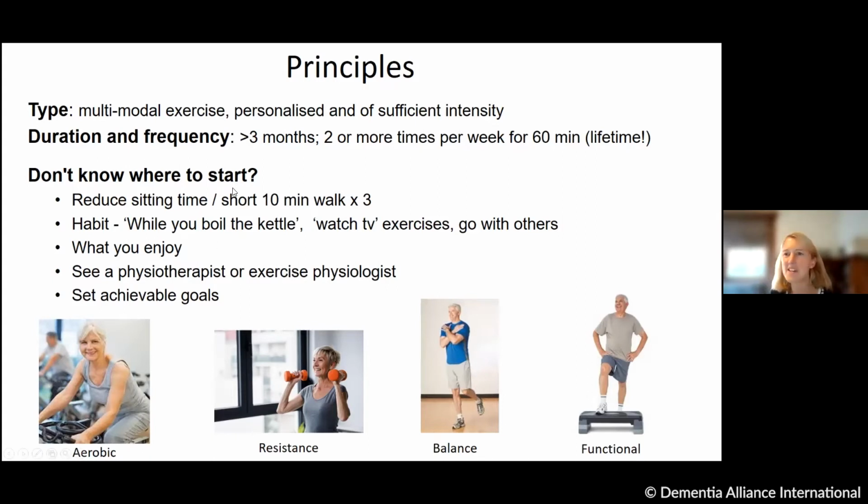But if you don't know where to start, or you're just starting out, even just reducing sitting time can be great. We sit for long periods of the day, particularly as researchers, we're tied to our computers these days with Zoom. And so getting up and walking about is really important. Some people talk about 30 minutes a day. It doesn't need to be done all at once. It can be done in short 10-minute sessions a couple of times a day. So it can be broken up. It's really what suits you.